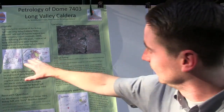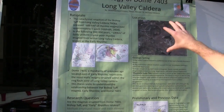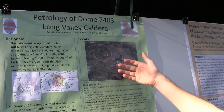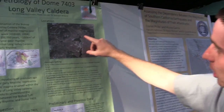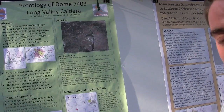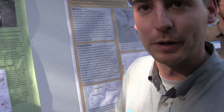So here we have the areas, some maps. The dome is located in the northeast corner, so these kind of transpose over here into the Google Earth image. 760,000 years ago, this caldera had formed. We have the early rhyolites, which are associated with post-caldera events, along with the dome, which I'm going to be focusing on. All these relationships will give us a better idea and some insight into this. So hopefully it all works out, and I'll be going up to Pomona College in the next month and dating these samples and doing XRF, and I'm looking forward to it.